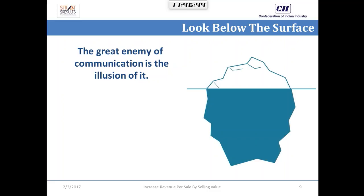I'm sure you've heard of the iceberg model. If you look at an iceberg, you only see 10% of the iceberg above the surface of the water. I mean, 90% of the iceberg, which is the bulk of the iceberg, is actually below the surface where you can't see it. And that happens in the case of communication as well. People say a lot of things at the top level, at the surface, but the real meaning and the insights actually lie deep below. So it's really a question of, how are we diving into the words that we're hearing?